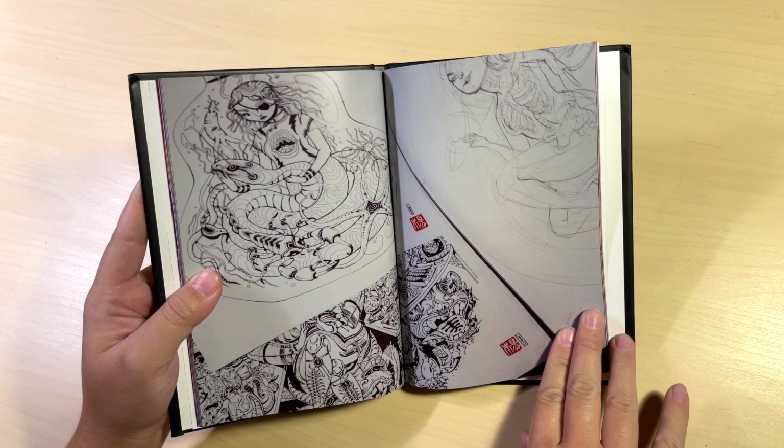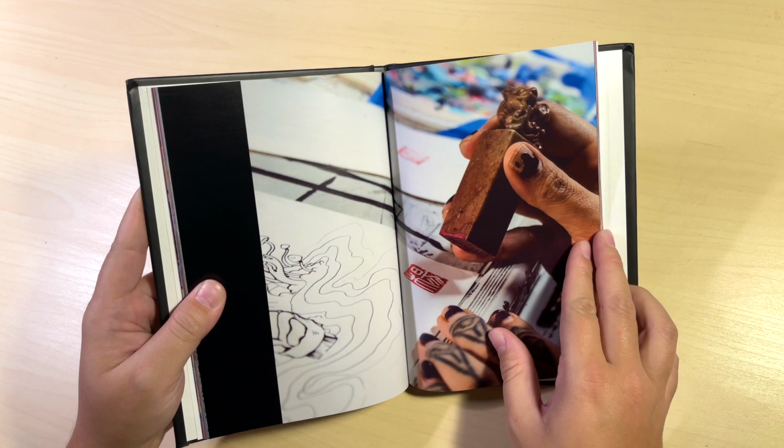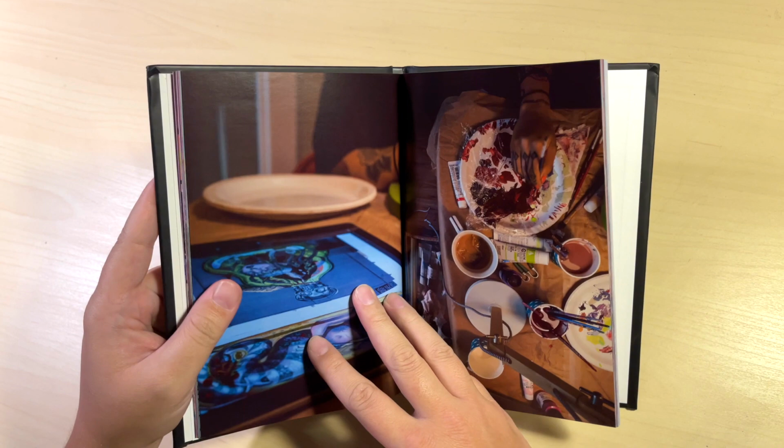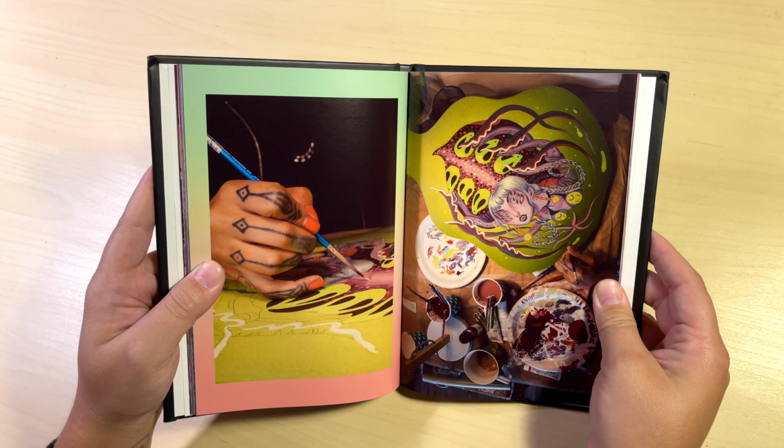Here's some of the sketches, fully inked too. This all just makes me want to start doing more acrylic paintings.